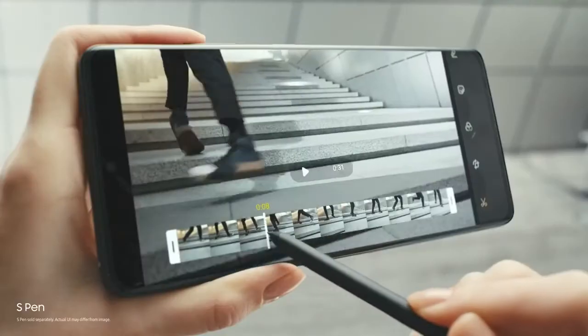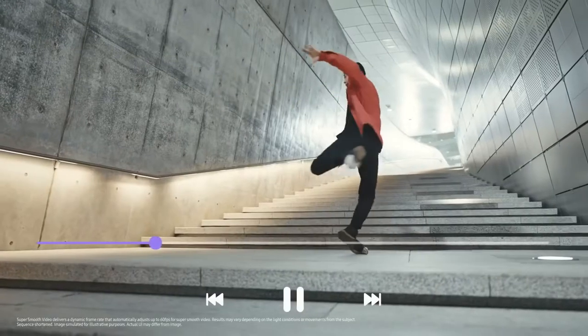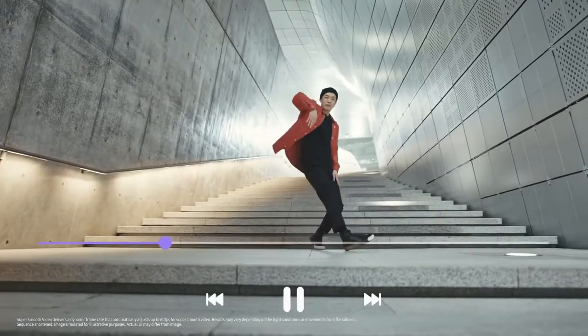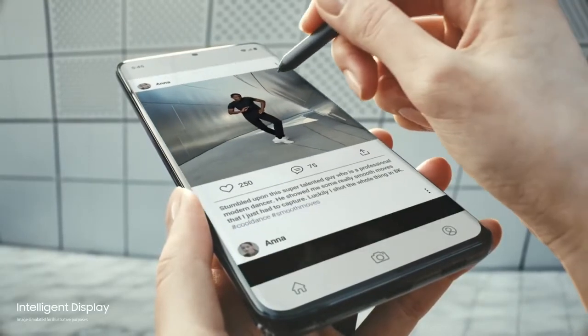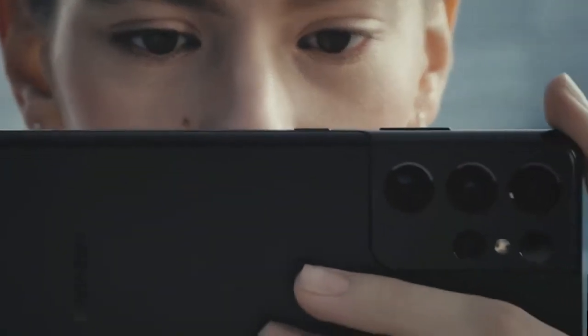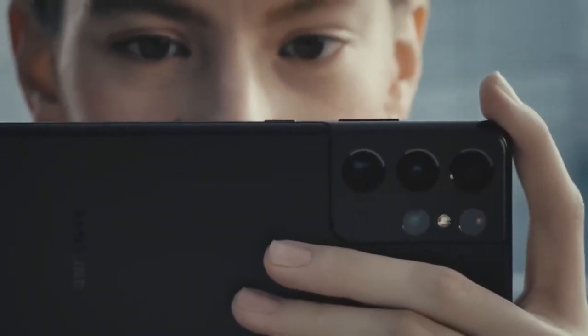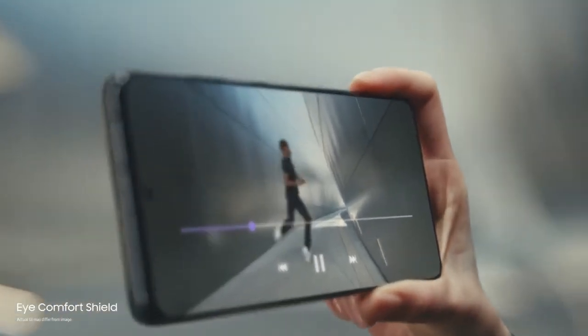The first S Pen for S Series puts precision editing at your fingertips. So you can now craft edits on the go and share in an instant on 5G. Our smoothest display ever is also the most intelligent on a smartphone. 120Hz refresh rate optimizes to what you're watching, while Eye Comfort Shield intelligently adjusts blue light for you.